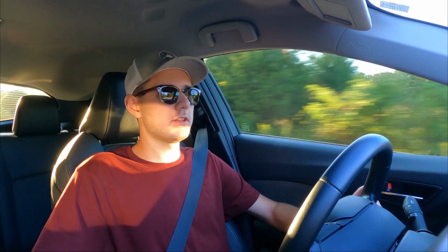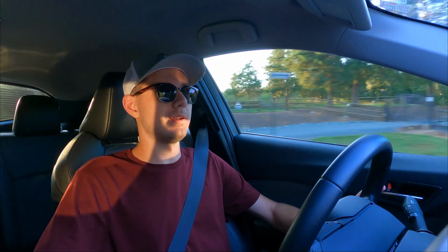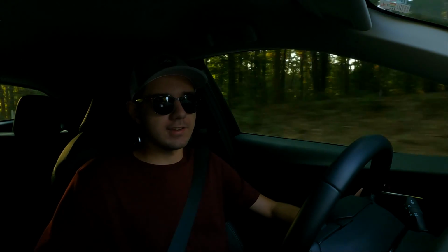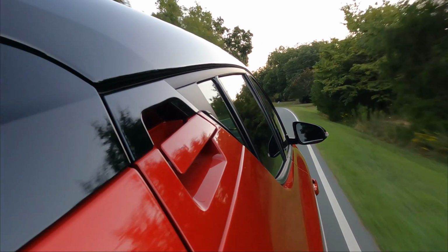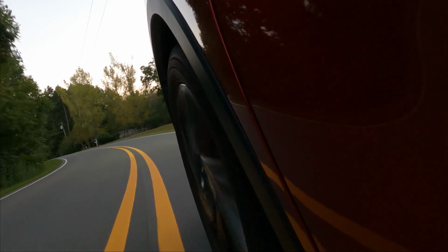So, how has the CHR been to live with for the last 12 months? Well, the short answer is exactly how you'd expect it to be. Literally nothing has gone wrong with it. It hasn't cost us anything other than fuel and obviously the monthly payment. It just recently had its first service at 10,000 miles, and of course that was free because Toyota has the first 2 years of servicing free.